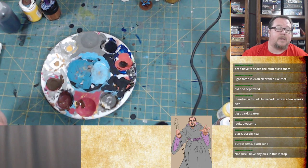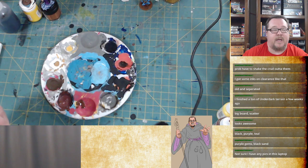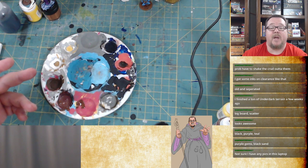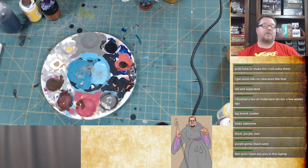That's what we'll be doing next time, I think. I'm not sure, I'll put it in the title what we're going to be doing. There will probably be some mini painting because I've got to get those things done. And we'll probably be working on some smaller city terrain pieces, just some decorative things.